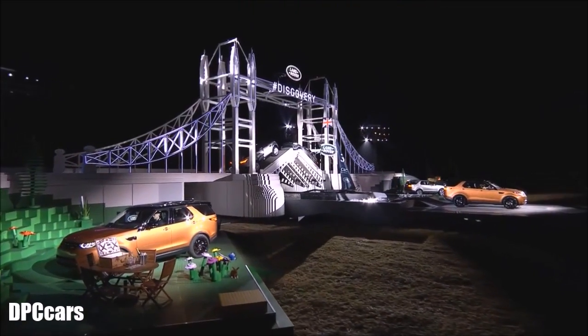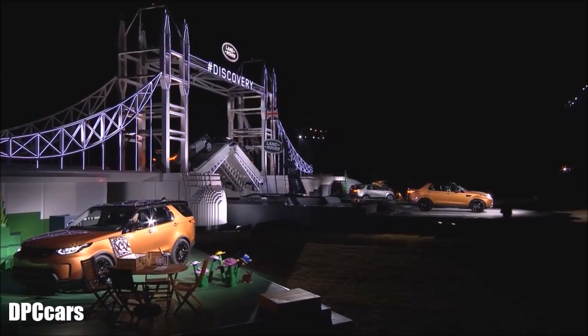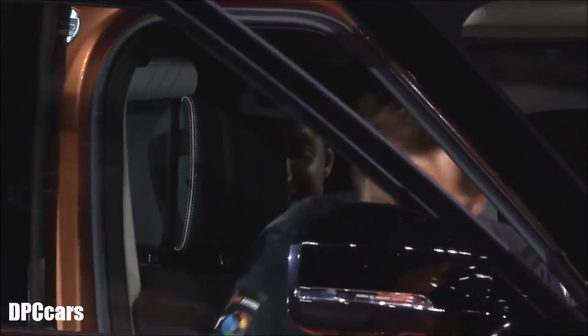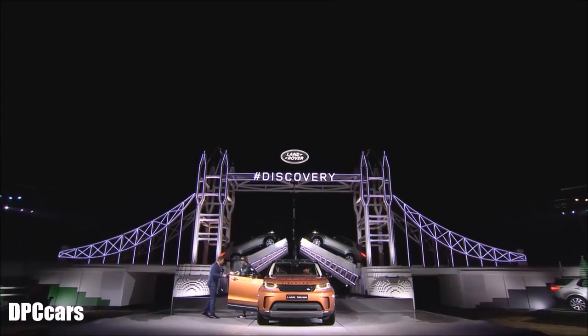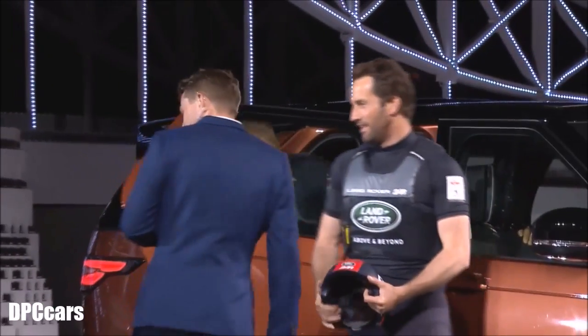Ladies and gentlemen, the all-new Land Rover Discovery, driven by Sir Ben Ainslie and the Land Rover BAR team. How you come, gents? Come and join me. Hello, fellas. Wow, that got wet. Blimey.